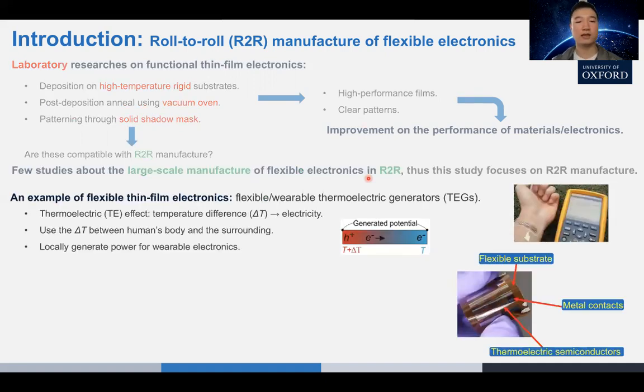An example of a flexible thin film device is the wearable thermoelectric generator, which is based on the thermoelectric effect that can directly convert a temperature difference to electricity. If we apply heat at one side of the thermoelectric material, carriers are generated at the hot side and move towards the cold side. And then a potential is generated there, which means the power output. In the case of wearables, the temperature difference used is between the human body and the surroundings.